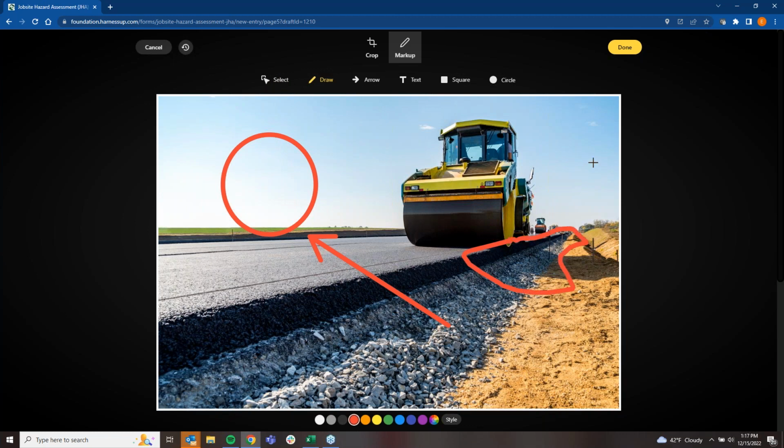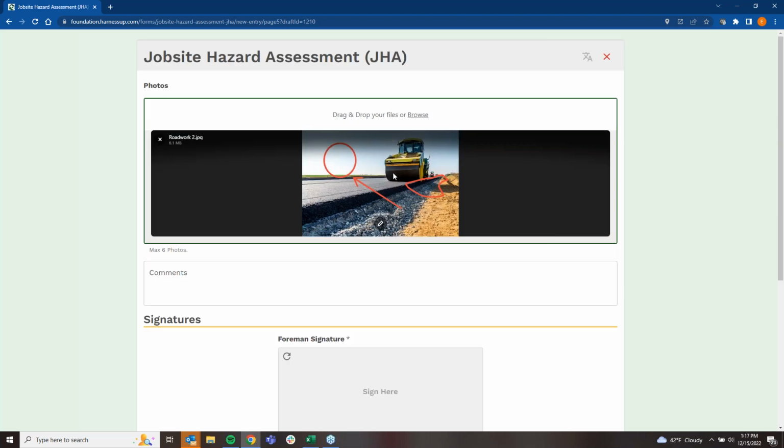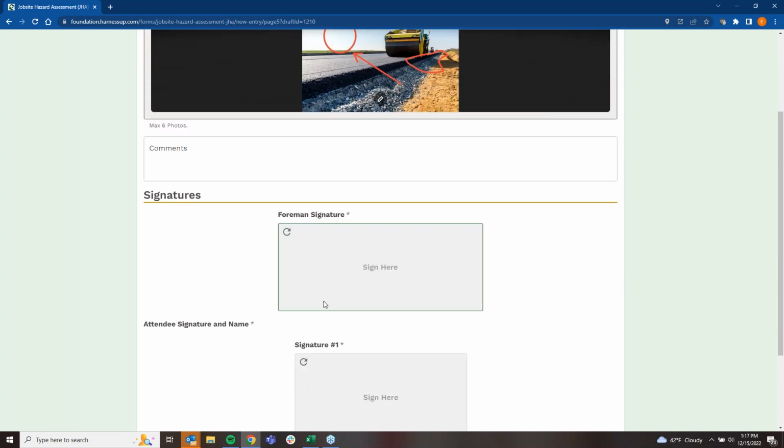Really easy if you're doing a daily log, not necessarily a JHA or what have you. These photos can be added to all of our forms. So maybe this is your daily review, maybe this is your JHA, maybe this is your site inspection or corrective action. Not a problem. These features can be used on any of our forms.